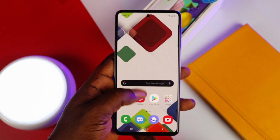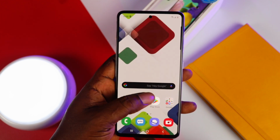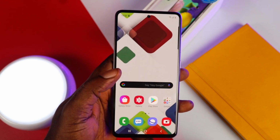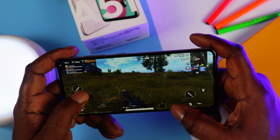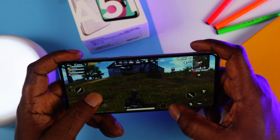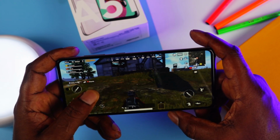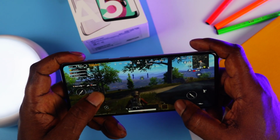Coming from the A50, the specs on paper are very similar and there's no significant performance gain or difference between the two. So if you already own the A50, there's no point for you to jump on board if performance is your main concern here. When it comes to performance, it feels fast and responsive. Playing games, launching apps and general multitasking performs quite well. But it doesn't mean it is entirely smooth.